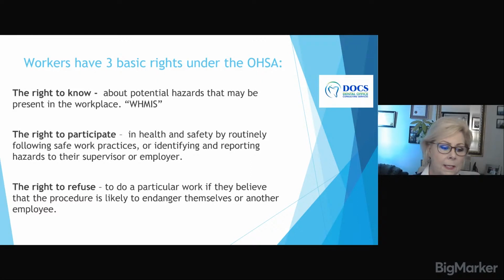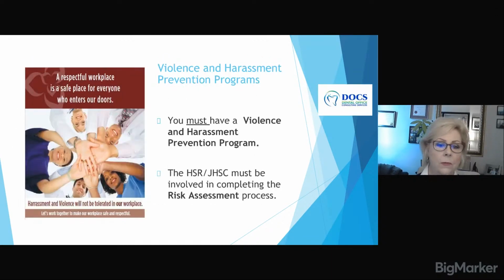To participate, the workers have the right to participate in their health and safety by routinely following safe work practices or identifying and reporting any hazards to their supervisor or employer. And also they have the right to refuse to do particular work if they believe that the procedure is likely to endanger themselves or to endanger another employee. So those are the key factors.